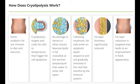Cryolipolysis works by freezing fat cells. I'm just going to use this handle as an example. These plates get extremely cold. When you put this applicator on your body and it sucks up that area into this applicator, it freezes this area. And you lose between 20 and 25% of the fat cells in this treated area. Depending on the area that you're freezing, that's how many fat cells that you're going to be killing off.